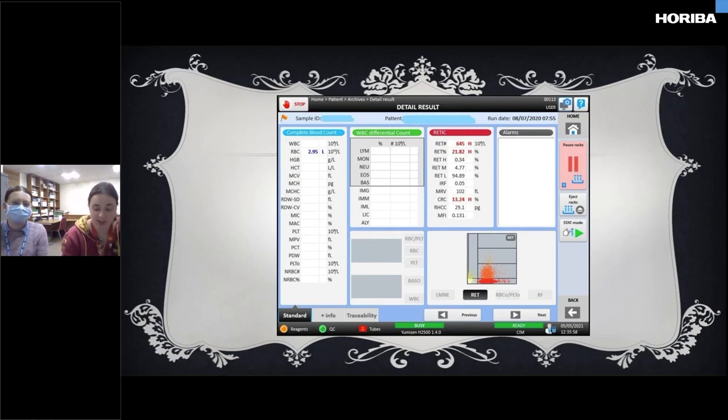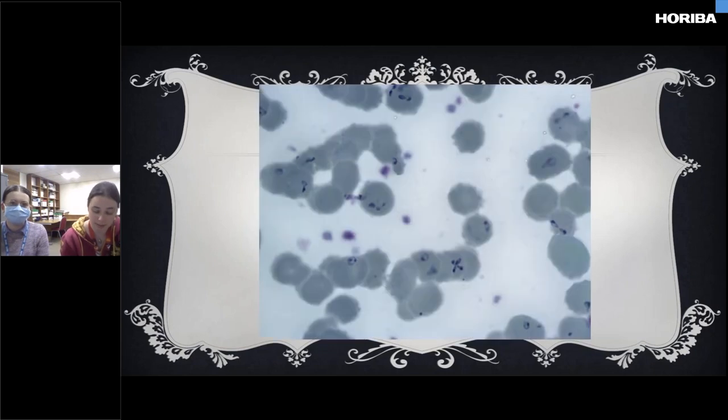The next thing we did was a retic count. As you can see, it's a beautiful graph. So her retic count's 21% or 645. So that's a cracker. As you can see, we did do a DAT and she was DAT negative previously. So if we can have the next slide, please.